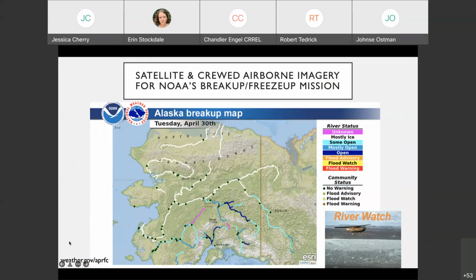All right, a little bit about what the Weather Service does in terms of operational management of ice jam flooding in Alaska. So this is one of the products that the River Forecast Center puts out. I pulled an image from a year or two ago so that you could see some variability in this map, as opposed to it's all pretty frozen still at the moment, but our forecasters will update this every day during breakup. This map shows conditions along Alaska's major river reaches. And the river status then is provided as well as the warning status for different communities.